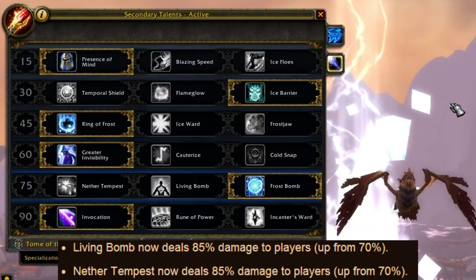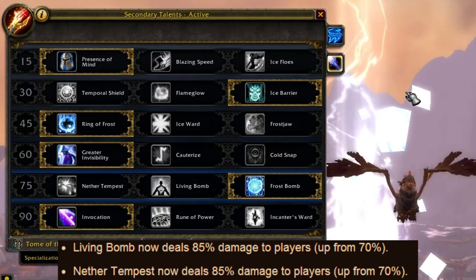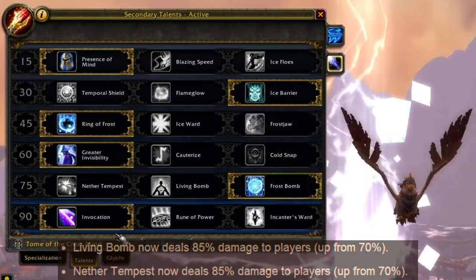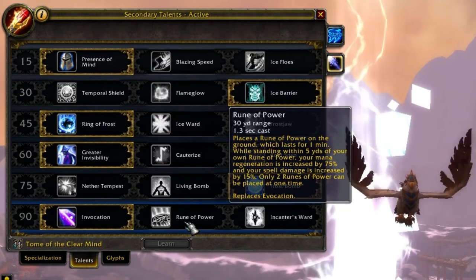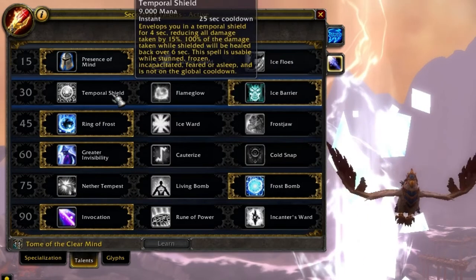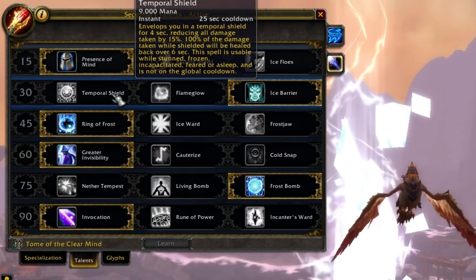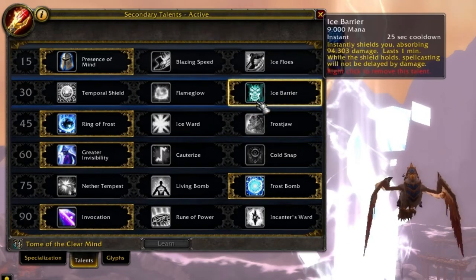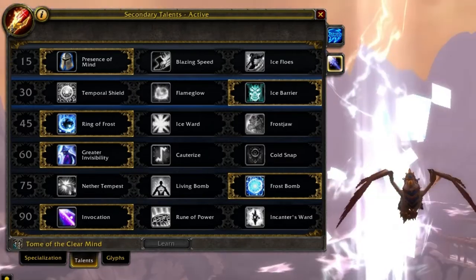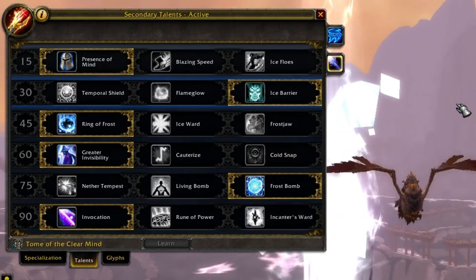And the next change they've made to talents is that the Rune of Power has an increased effective range. Rather than it just being a 3-yard range, it is now a 5-yard range, which is really nice. And also Temporal Shield, when you're using it, also has a 15% damage reduction buff, which is very nice, so I might spec into that rather than Ice Barrier. So that's been the changes to talents in this patch. I hope you enjoyed.